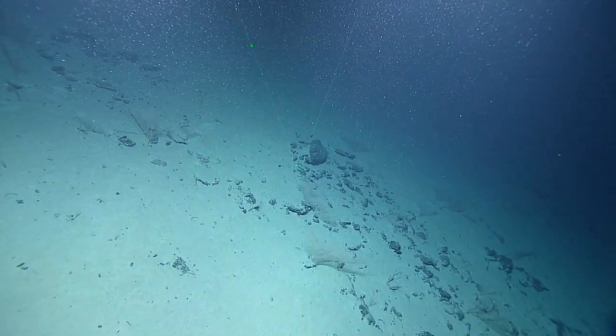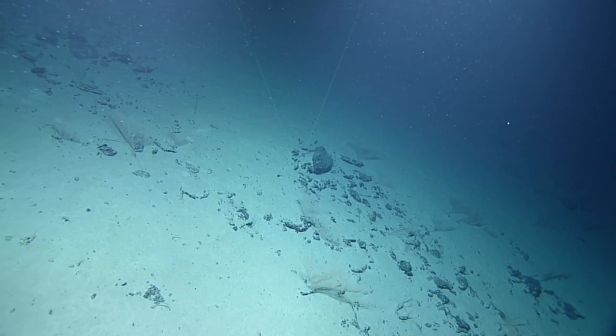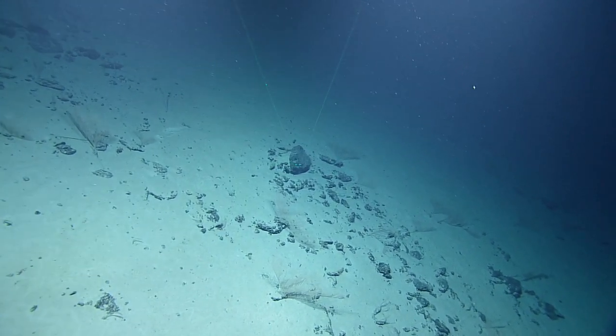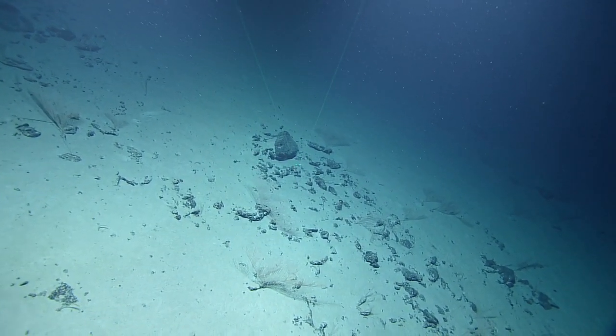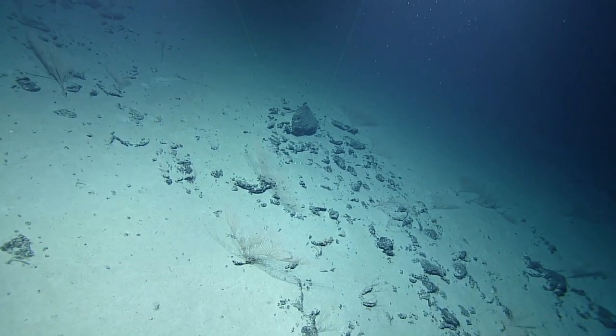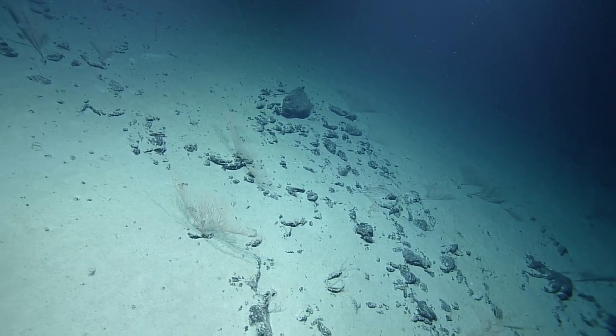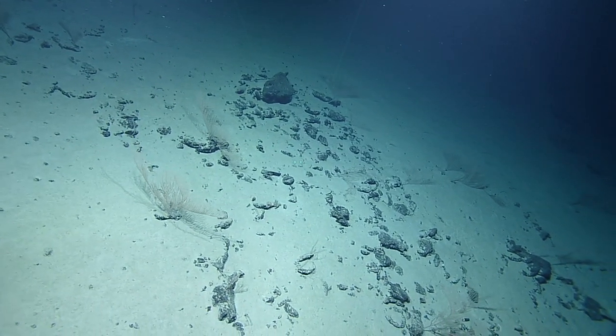It's an interesting fish on the... Is that a fish on the Atalanta cam? Oh, I see that fish on Atalanta. Let me spin around a little bit. Yeah, that looks like one of the macrourids that we were seeing yesterday.